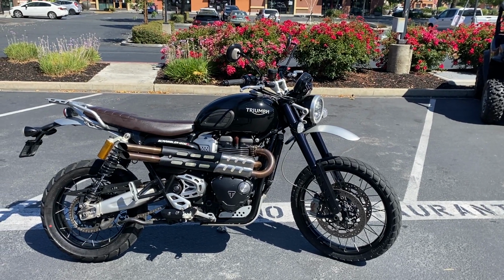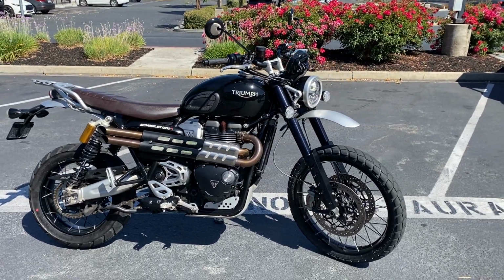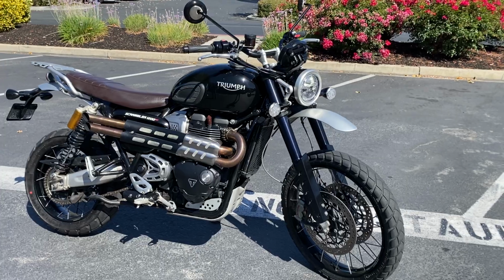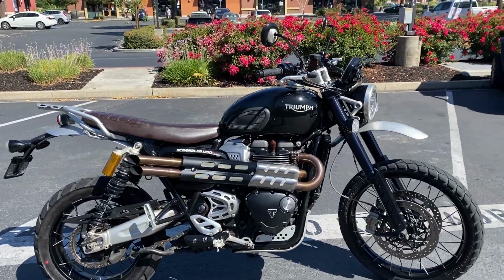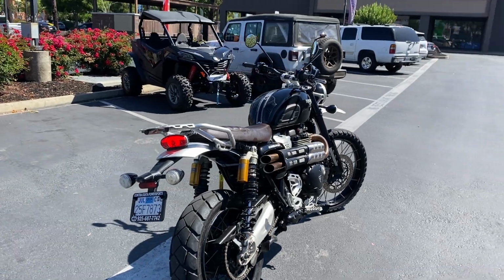Here we are at Contra Costa Powersports, and today we have our 2022 Triumph Scrambler 1200 XC. This is the big bore torque monster on a Scrambler. This thing is cool. It's got Brembo brakes, Öhlins shocks. Wait till you hear that open exhaust system.